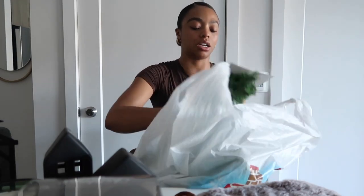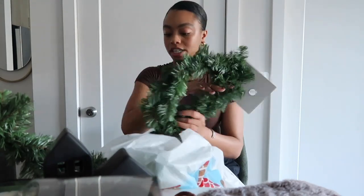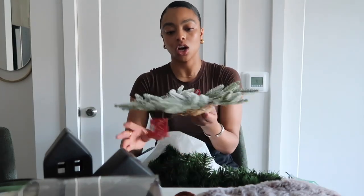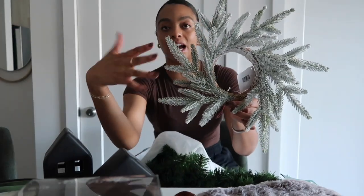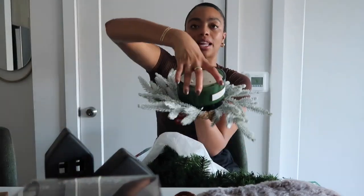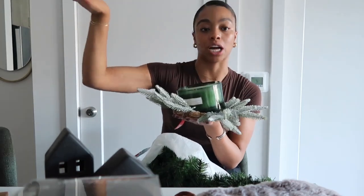So I got that. And then last but not least, this big bag of stuff, I got garland because I definitely love garland for the holiday season, and so I will decorate using the garland over there on my entertainment center area. And then I also got this wreath, and I think this is the reason why I want a Christmas tree that kind of matches this. It's a frosted wreath, and I'm going to probably put this candle on top of it like this. Hopefully you can see it, but it's gonna look like that. And I think this is gonna be on my countertop over there.